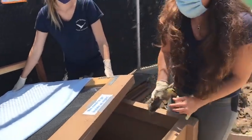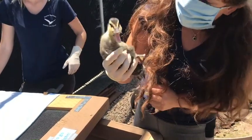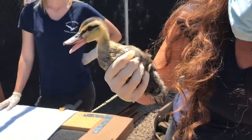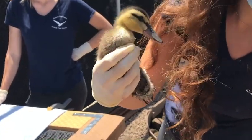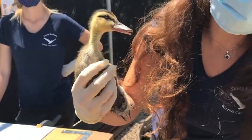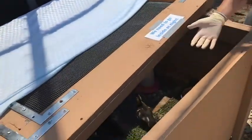These ones are still a little scared of us, but this is our baby ducklings. And as you see, they're not fully waterproof yet, and that's why they don't live in a big pool yet, because we want to make sure they can get out. But they have a little bit of water in here to learn how to swim around.